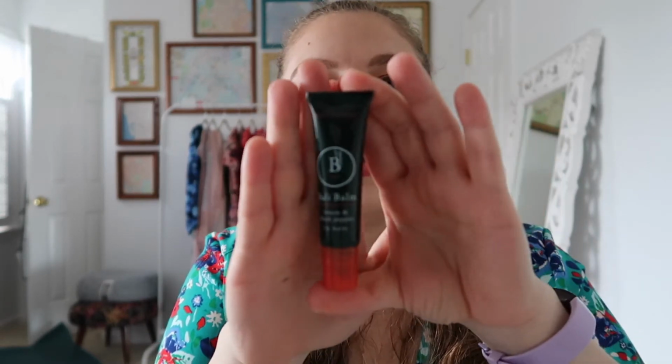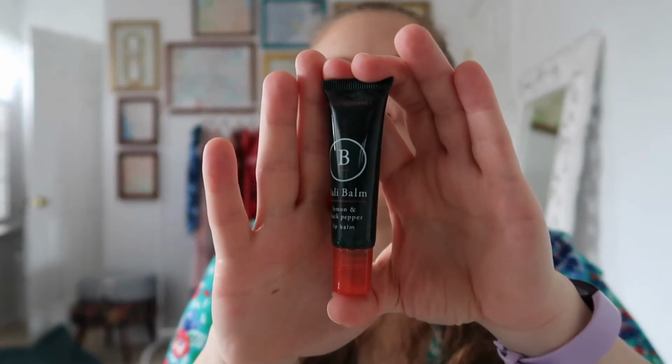This rich, intensive formula contains plant oils high in antioxidants that absorb quickly and lock in moisture without leaving a waxy film on your lips. So if it's really intensive, this might be a nice one to keep on the nightstand for nighttime. Or it might be nice to keep in the purse for wintertime. So here's what the product looks like. This dark green packaging kind of reminds me of the Body Shop.